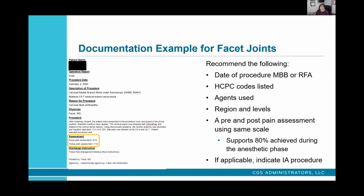We look to see the HCPCS codes listed in the documentation. It's not enough to put it on a request form. We actually need to see something in the documentation that lets us know that this is the intended procedure you're going to do.